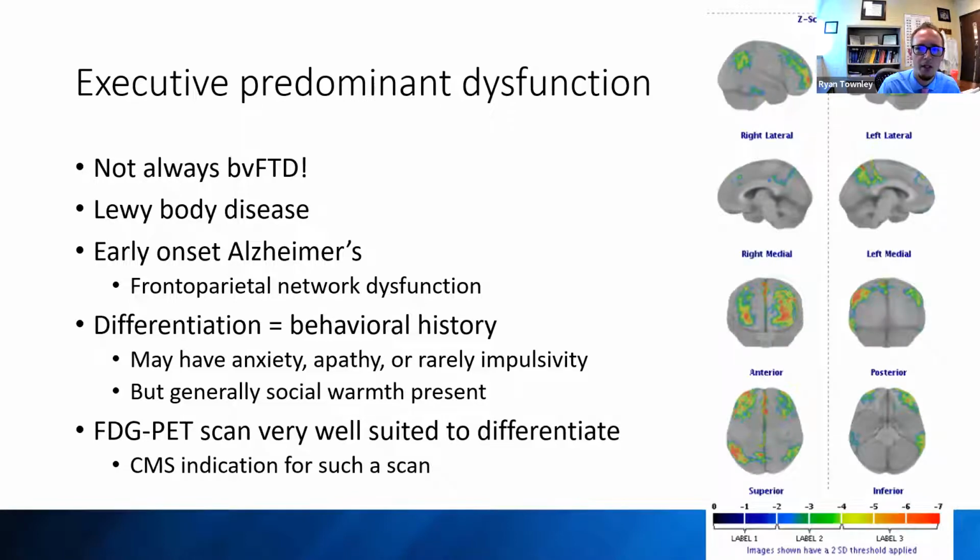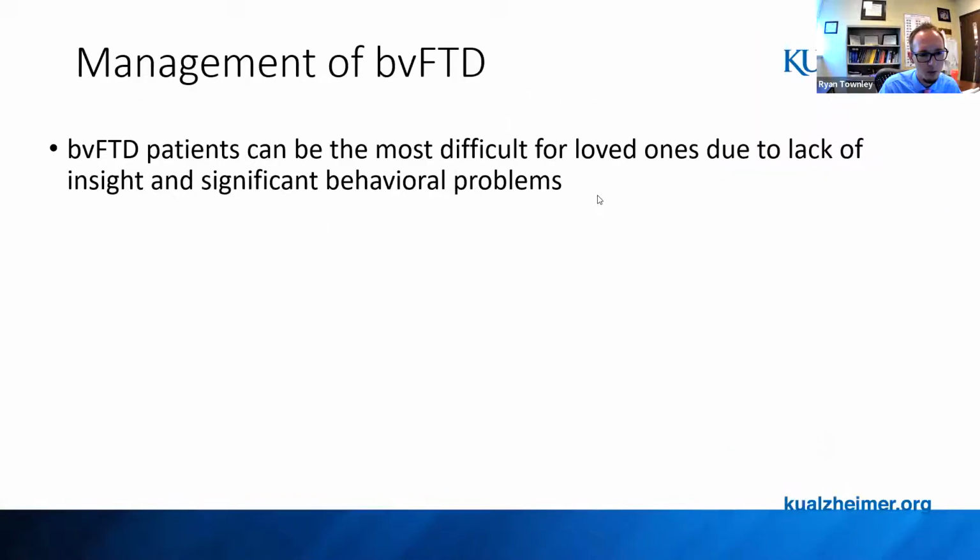Whereas in our young onset Alzheimer's disease cases, the epicenter is really this parietal lobe here, but the frontal lobe is certainly involved. And that's where it gets complicated, deciphering between an FTD and one of these atypical AD cases or Alzheimer's cases. So the main point of our talk, I wanted to have an FTD case, especially a behavioral one, because we don't have a specific talk on that.